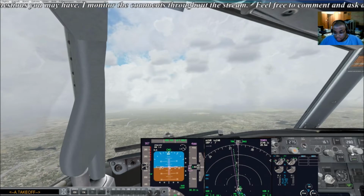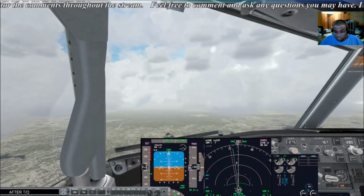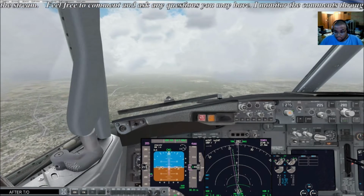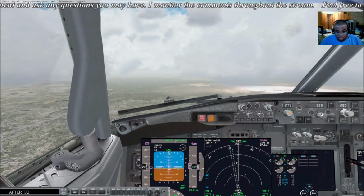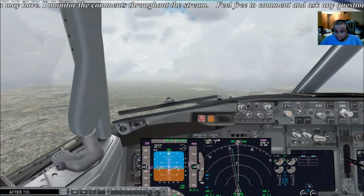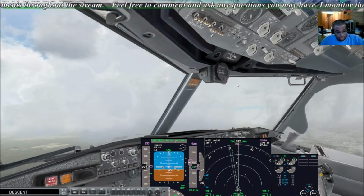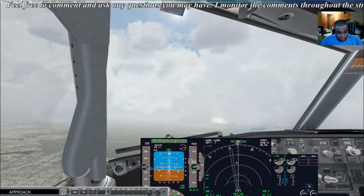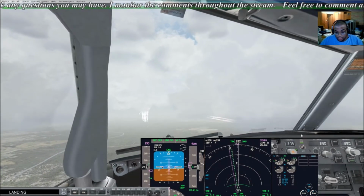I'm ready for the checklist. Southwest 8375, unfortunately Jacksonville Center is offline. Your radar service is terminated. Frequency change. Have to take out the checklist. Engine bleeds, on. Packs, auto. Landing gear, up and off. Flaps, up, no lights. After takeoff checklist, complete.